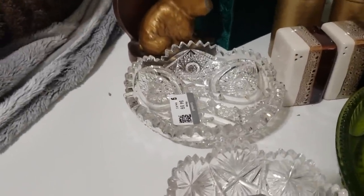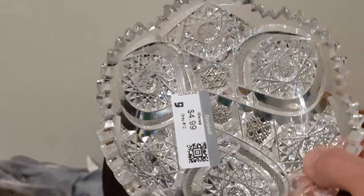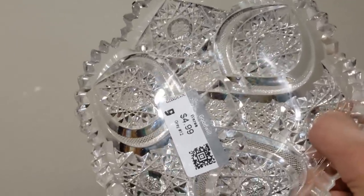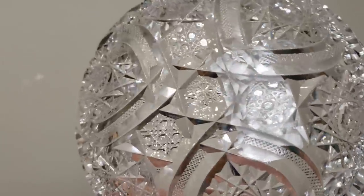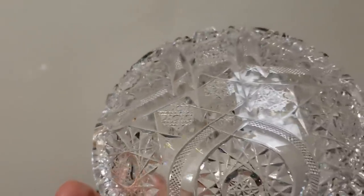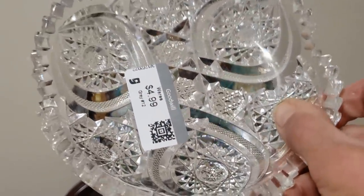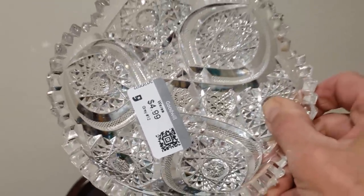First, we have what I believe to be a gorgeous piece of American brilliant glass. It is super duper reflective. It's really, really sharp. It does have a couple of tiny chips on the underside, but it's still absolutely gorgeous. I paid $4.99 for it. I'm going to ask $25.